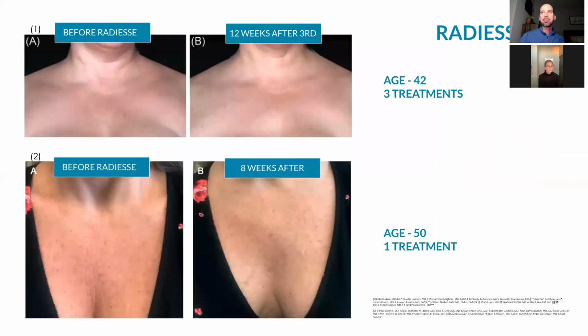Yeah. Okay, here's another one of my favorites, which is using Radiesse. I'm probably not giving enough credit to Radiesse for being used on the face. You can use Radiesse on the face, but my favorite is really using it in these body areas in a hyperdilute way to stimulate elastin and collagen.